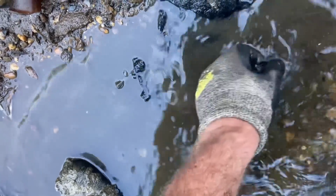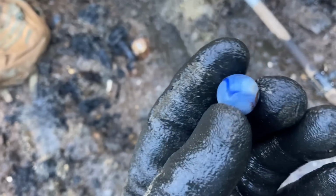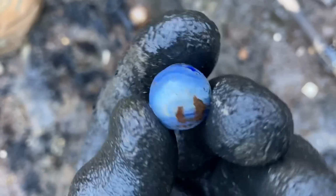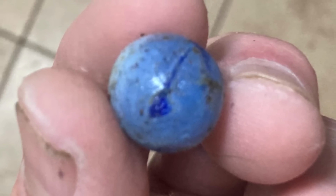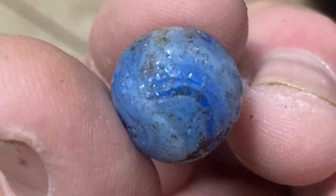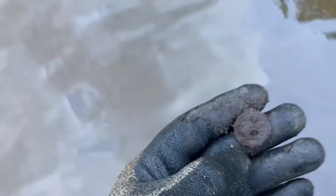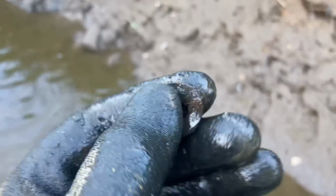Okay, surprise find in this section. Not an easy one to find. Look at that. Nice. Well, I'm not sure if I have a button or just some kind of bottle top or just a washer. A washer.